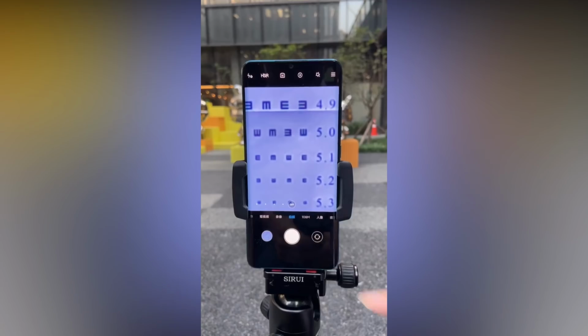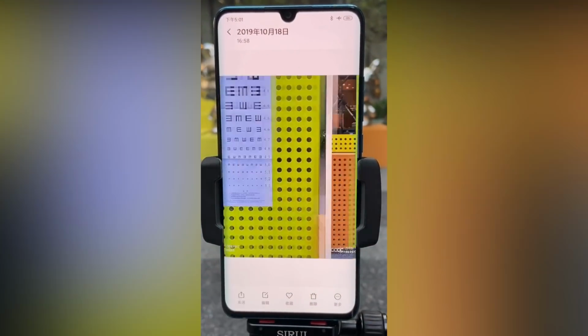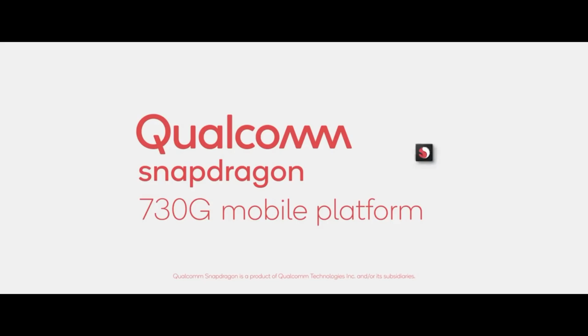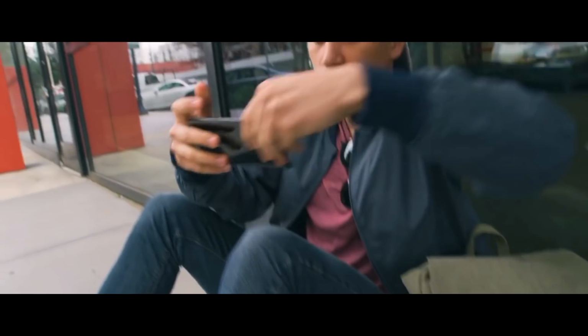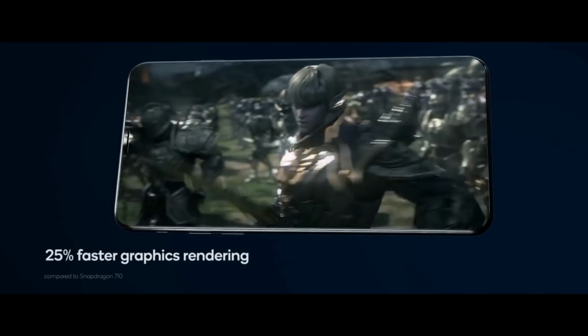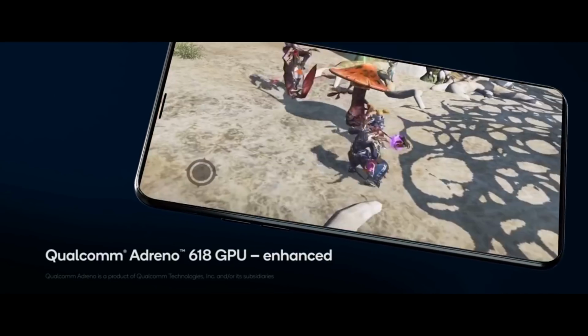Then there is a 20 megapixel ultra wide angle camera, a 12 megapixel portrait lens and a dedicated macro lens. On the front there is a single 32 megapixel camera. Talking about the SoC, the rumors have suggested the Qualcomm Snapdragon 730G SoC. So it looks like the phone with Snapdragon 855 Plus is not the Mi Note 10 but the Mi Note 10 Pro, which has already been certified.